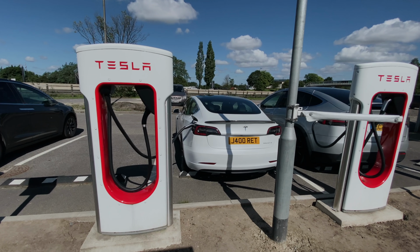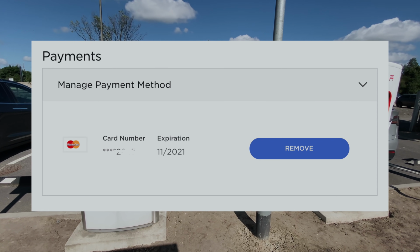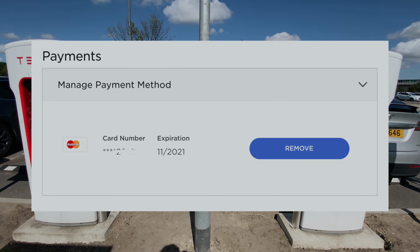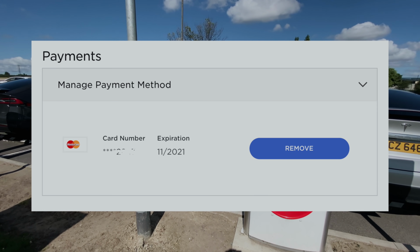But how do you pay? So you'll need to have a card registered to your account. Just log into the website and then you can add it there. Any charges that you do are then automatically billed to you. There's no need to authorize it at all.